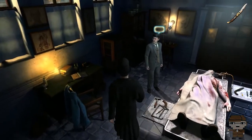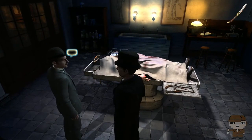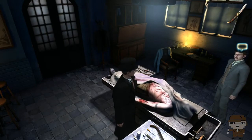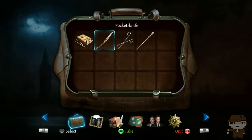Watson. What should we do next, Holmes? I must analyze the contents of my pipette. Should we go home? Should we be out? Is that what you want? Oh, excuse me. We can go. Oh, we can go.